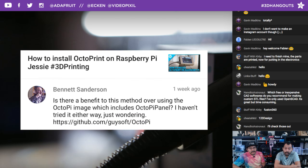Next question is from Bennett. He's asking, is there a benefit over using the OctoPi image, which includes OctoPi panel? So, like I was saying before, you do start off with the OctoPi image.